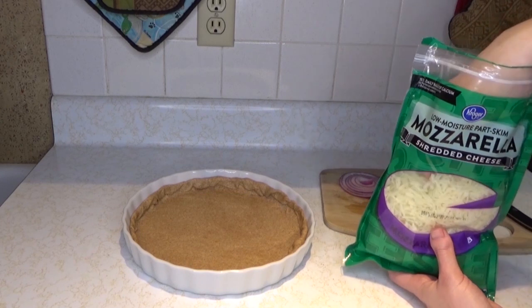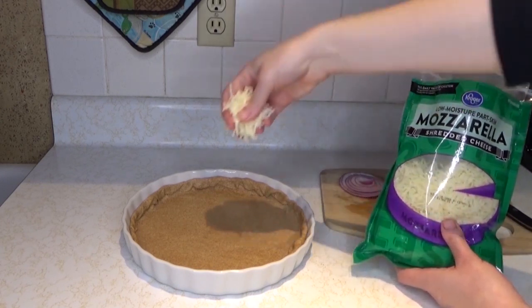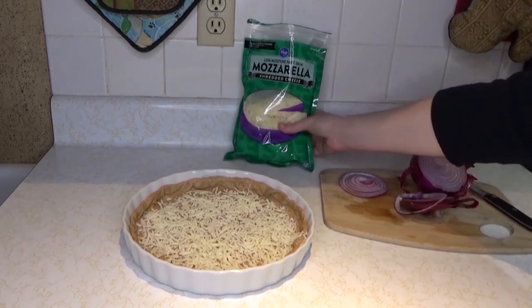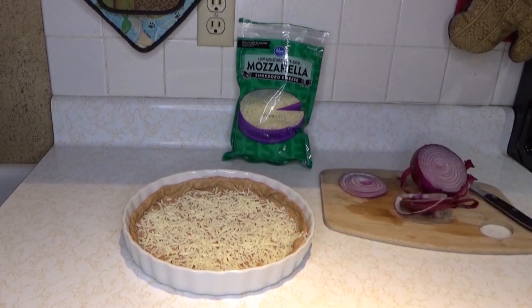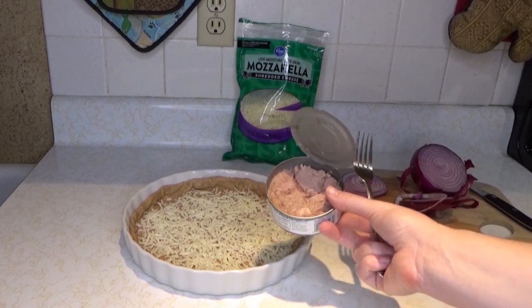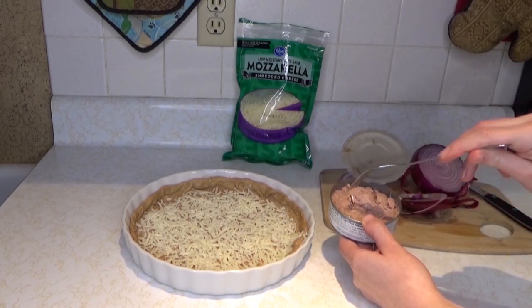So let's start by putting a little bit of mozzarella on this pizza. This is basically going to be a white pie, so you're not going to see any red sauce in there or anything. All right, the next thing you're going to do is crush up a can of tuna so that the chunks are out of there.